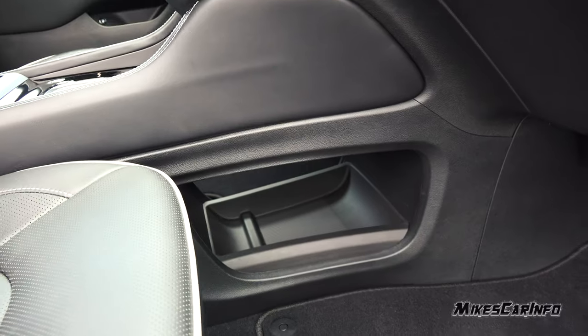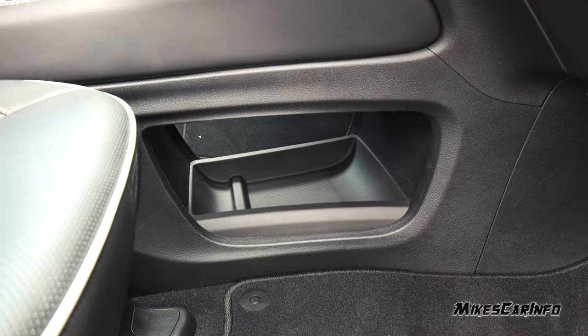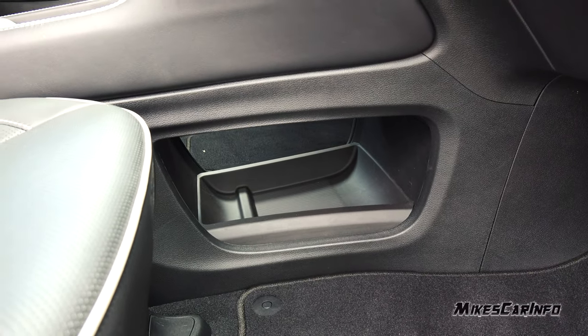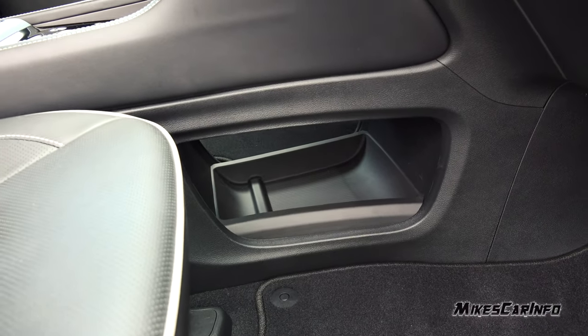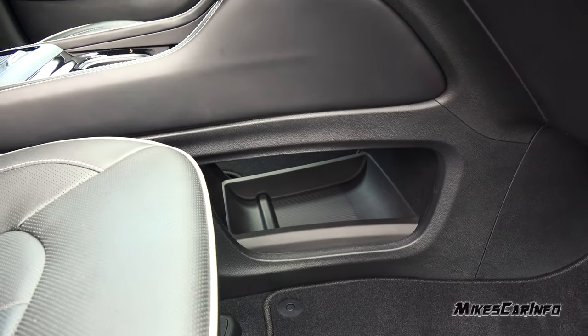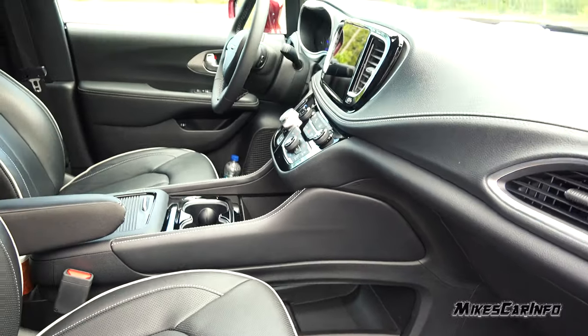There's also a little storage area right here that's accessible for the driver and passenger. It's in this very low position. There's no illumination under here as well. It's kind of like a spoiler for the night video. You can put a bag or something there, but it's not super easy to reach and get to for small items, especially for the driver, because you have the steering wheel in the way.